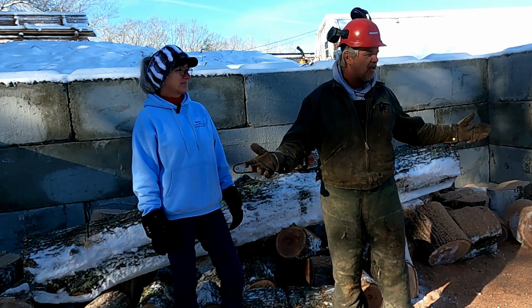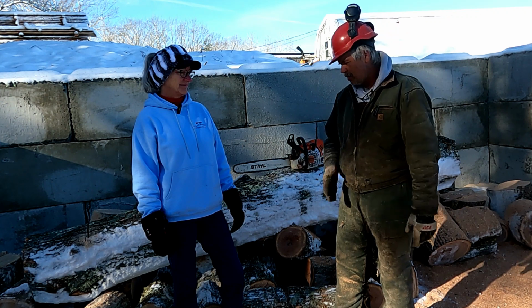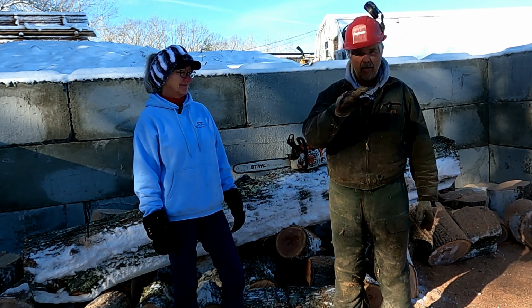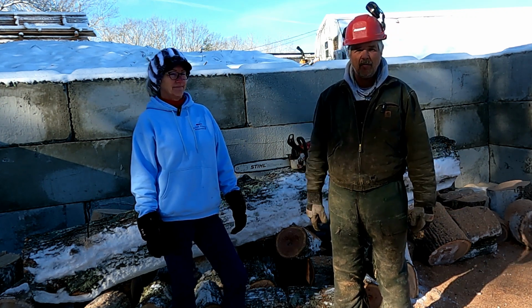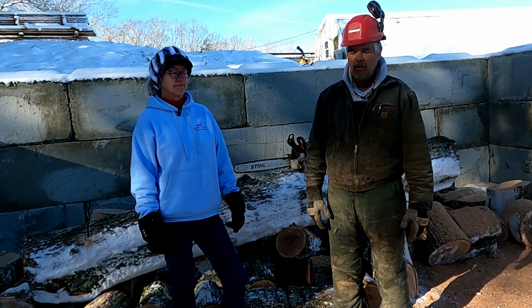That's the whole purpose of this big corral, you guys: cut up all the rounds in here, scoop them up with a tractor, bring them over to the splitter, and I'm going to back that dump trailer right up to the splitter. I think it's going to work good.